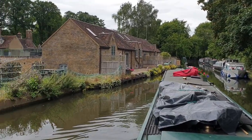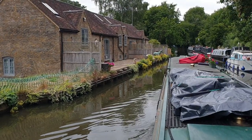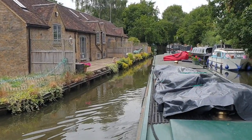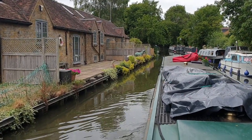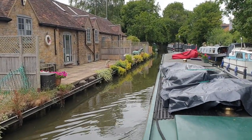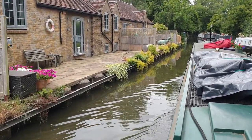So nice. Lovely houses. And not just lovely houses, surprisingly, a large hippo. Oh, yeah. And a dolphin. Where? In the front one. Oh yeah, I missed that.